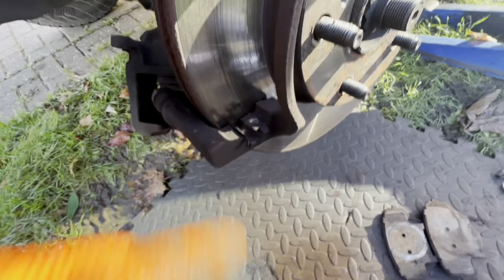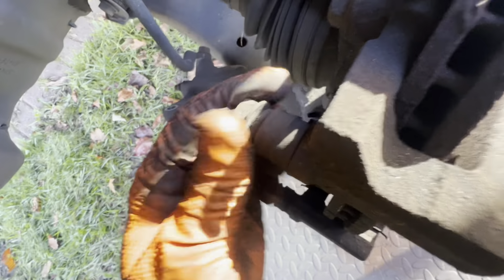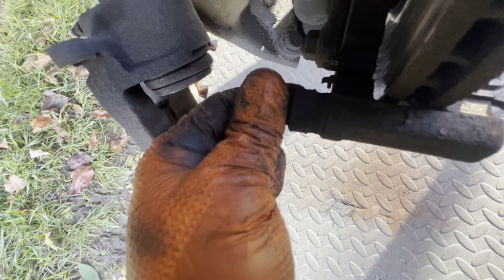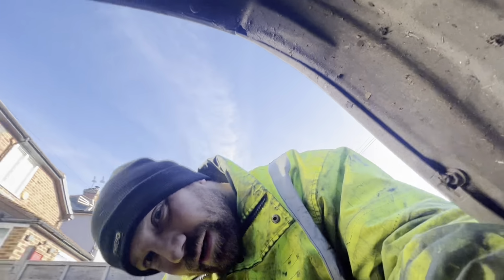Admittedly I took the other side off and didn't really take much notice of the pads. Took the backing plates off, so I didn't know which one was the piston side. Even took these clips off, just didn't take much notice of it, and it was a bit of a pain getting it back in. But now this slider is completely seized. The slider should just come in and out, but that one is solid. I've tried turning it with a bar and it's completely solid, so, good fun.